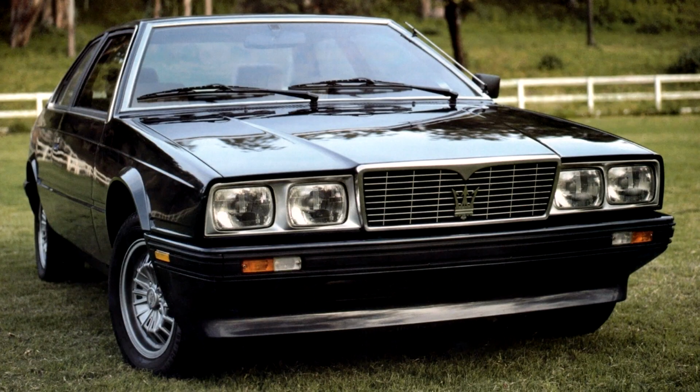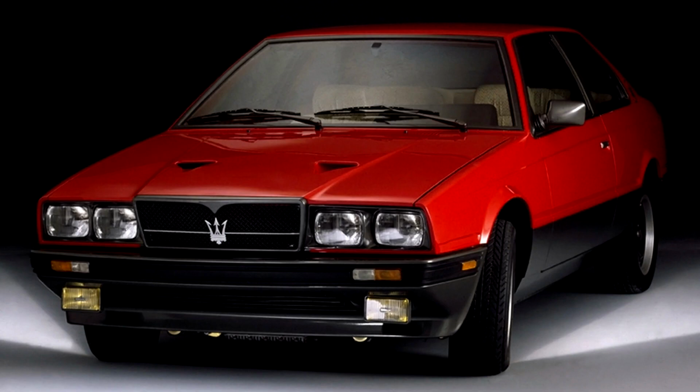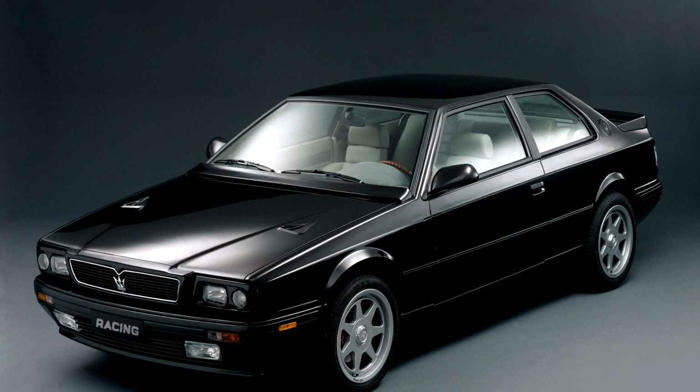Maserati Biturbo Coupe, AM331, 1982-94. The Biturbo is a two-door 2+2 coupe, introduced in December 1981. It is powered by a twin-turbocharged V6, rated at 180 to 205 PS, 132 to 151 kilowatts.